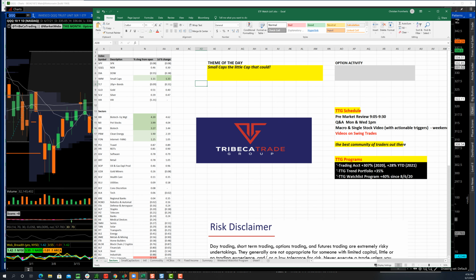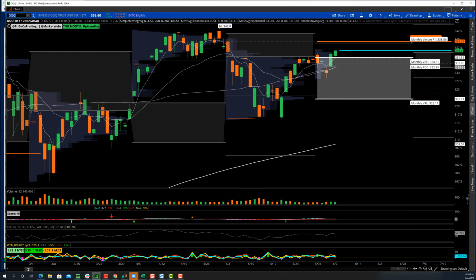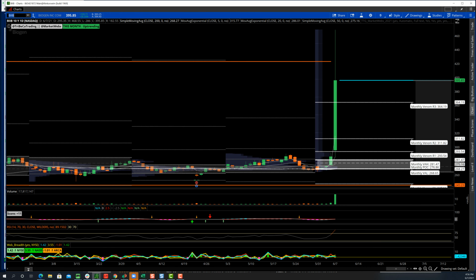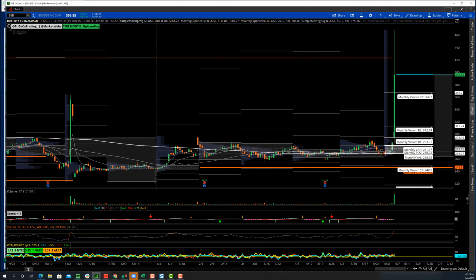Let's get into more of the price action. So the other story, great story today, is that the Biogen drug got approved today. So it's great for those suffering with Alzheimer's. Hopefully they can cure this thing. If you know anybody who has Alzheimer's, it's a horrible disease. So I guess we'll find out more about the FDA approving that.